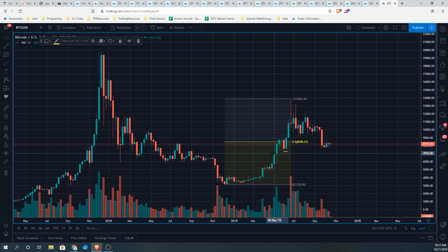The question ultimately is, do the sellers overwhelm demand and whoever put the bottom in here? And if they do overwhelm demand, that potentially could set up something like a head and shoulders, something along those lines. So, this is a pretty important level for the corn. If we lose this level, look out below.